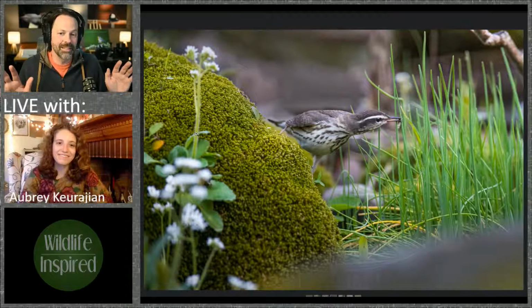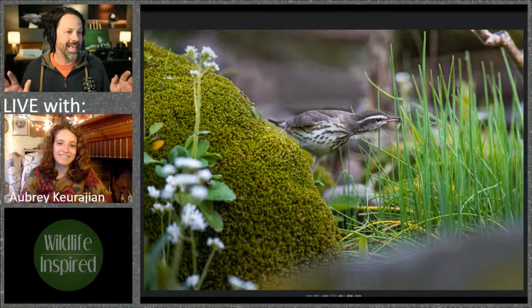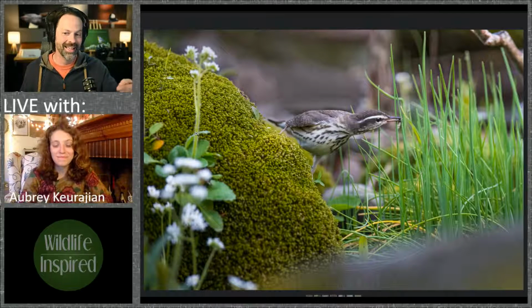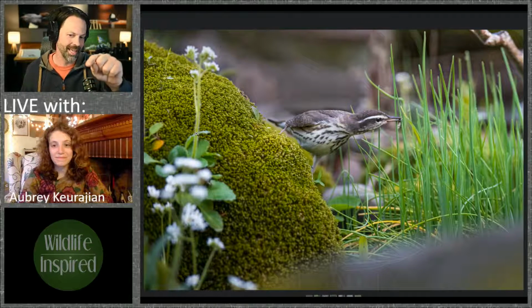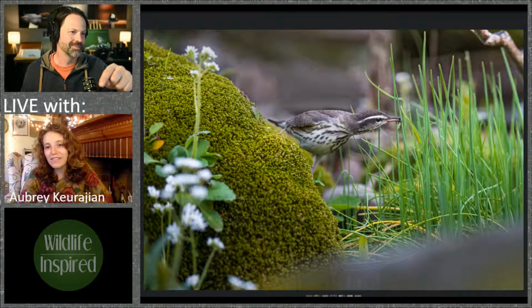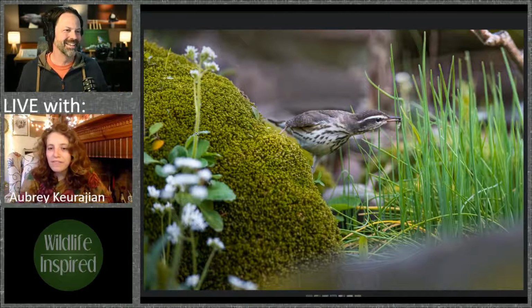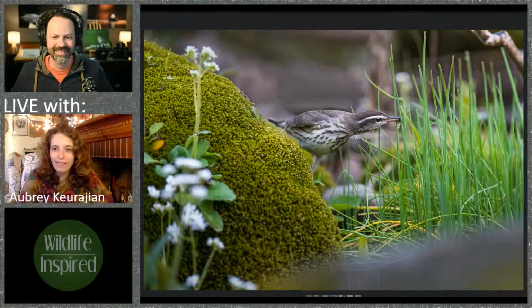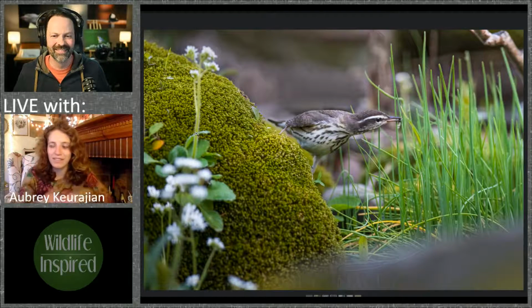Is it the prettiest picture in the world? No. Am I going to hang it on my wall? Probably not. But if I'm going to nerd out with native plants and birds and tell a story, this one tells a really good story. And by the way, I wish you could see it. He's grabbing a little bug out of those grasses, which are probably some kind of invasive species, but I can't get it all right. They actually look kind of like a little bulrush to me, like one of the Eleocharis. It's impossible to tell without touching it.